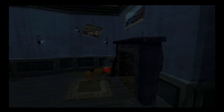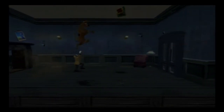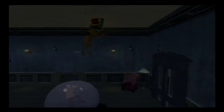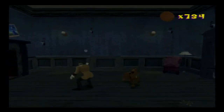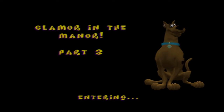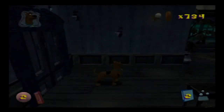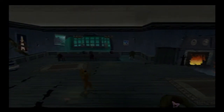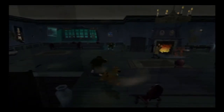So we are in Clamor in the Manor Part 2. Remember this thing that I was struggling to get to before? Well, now we can. So after accidentally killing, well, accidentally I say, after stupidly killing the Headless Spectre the first time round, and the second time round, I had to kill myself and try again. So that's how you do it. Trap them in a bubble or in the chewing gum, and then you can easily get, well, you can sort of easily get to those Scooby Snacks, depending on whether or not the collision detection actually wants to work with you.